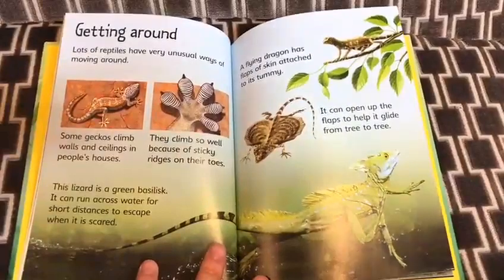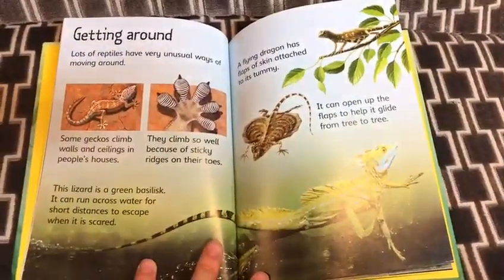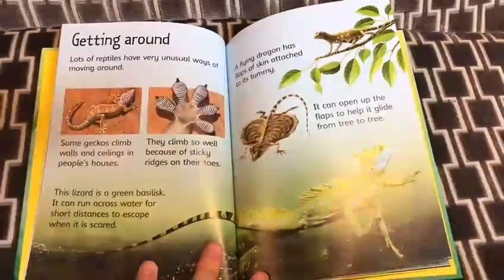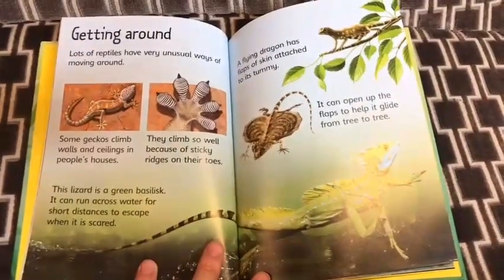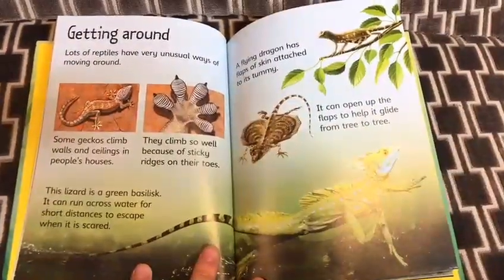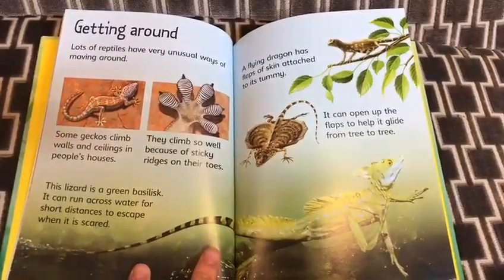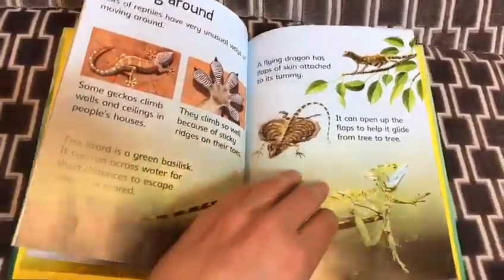Getting around. Lots of reptiles have very unusual ways of moving around. Some geckos climb walls and ceilings in people's houses. They climb so well because of their sticky ridges on their toes. This lizard is a green basilisk. It can run across water for short distances to escape when it is scared. A flying dragon has flaps of skin attached to its tummy. It can open up the flaps to help it glide from tree to tree.